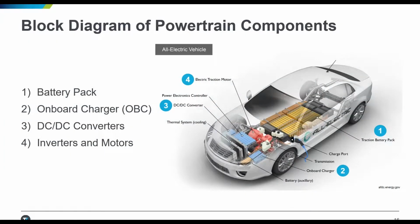So here you see some of the key components that constitute the EV powertrain system. First, we have the battery packs, which act as energy storage devices. They can range from 400 volt to 800 volt architecture, depending on the type of the vehicle. Then we have the OBC block, the onboard charger. They are used in cars which require the AC chargers to convert the AC to DC before charging the batteries.